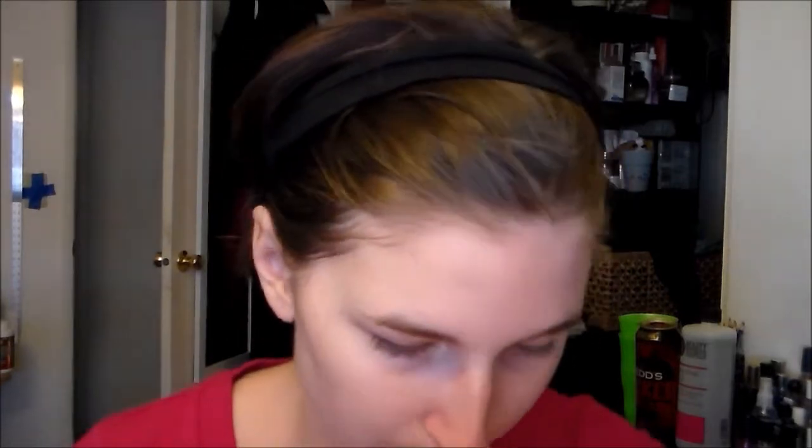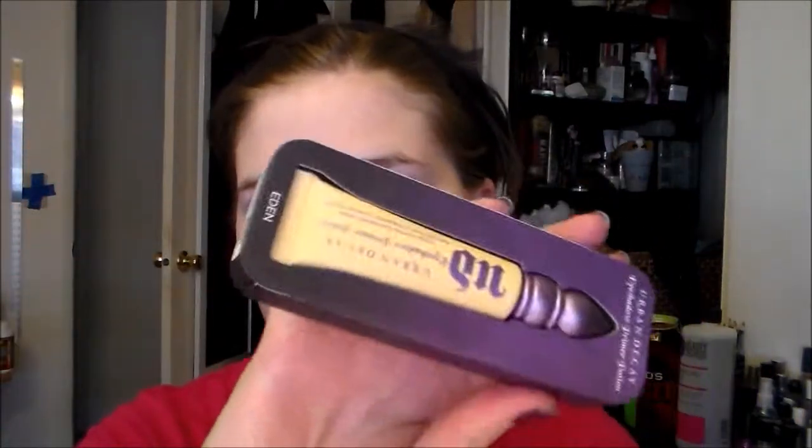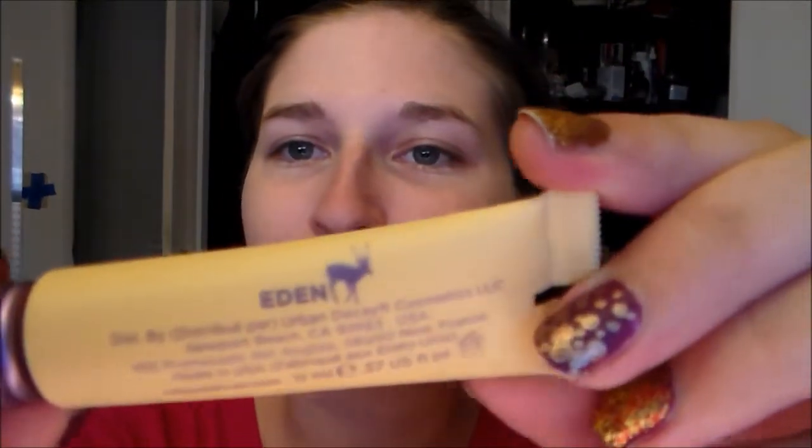So, I guess I'll let this sit into my skin a little bit just to kind of soak in. But okay, now moving on to the eye primer just to give this a little bit of time. The packaging is cute on this. It's a little cardboard box. And I believe Urban Decay is vegan, if they still do that. They were a couple years ago, but I don't know. Trying to get this out of the box. It's cute. They have a little gazelle on there. And the primer is yellow, so you can see it there.